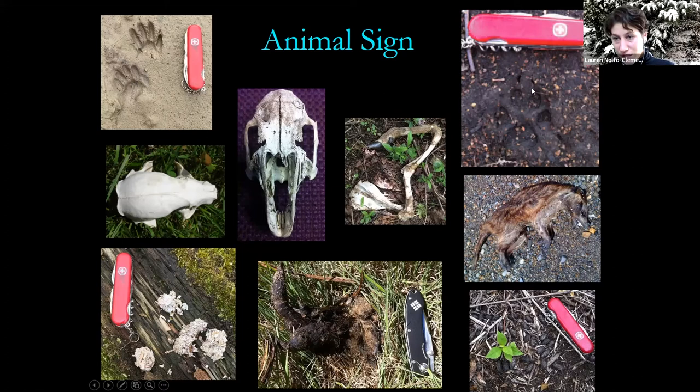You can see the shape, the presence of the nails, but just how even it is. Many times when you look at a dog print, it'll either be narrower or rounder than that. And a lot of times the nails won't be as prevalent unless the person hasn't trimmed their dog's nails. This of course is an unfortunate dead raccoon that apparently didn't make its complete swim.